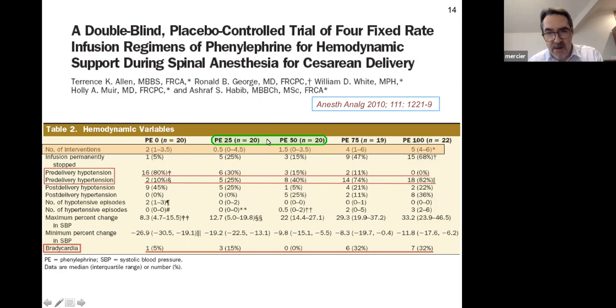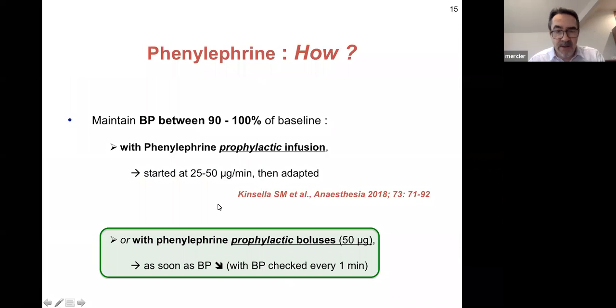And of course, this is a starting dose rate. Afterward, it has to be adapted to the individual need of the patient. But an alternative possibility is to use phenylephrine by prophylactic boluses only. And this is very effective, provided that it is used regularly, with blood pressure checked at the same rate every minute, and that prophylactic boluses are given as soon as blood pressure starts to decrease.